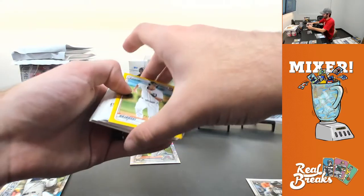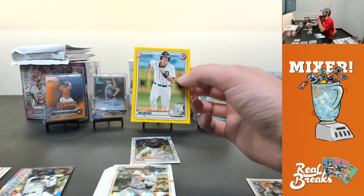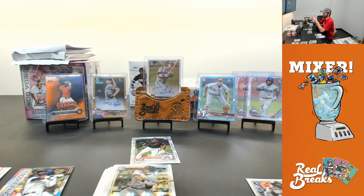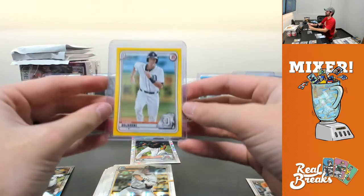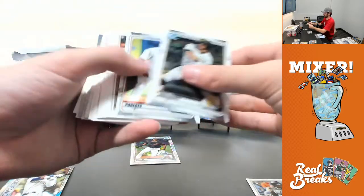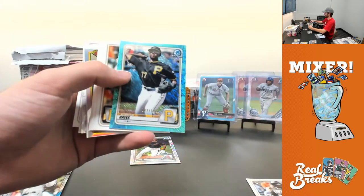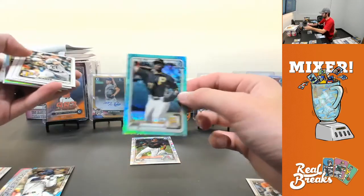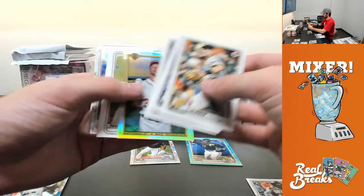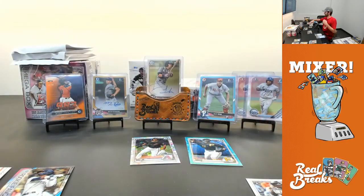Ulrich Bojarski out of 75, yellow. He's got ink in Bowman Chrome, but he had his base here. Tigers are going to Brad McDermott. So hopefully that changes a little bit. Yeah. Brian Hayes, Aqua Shimmer out of 125, Pirates. All right.